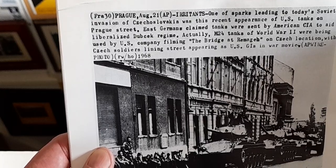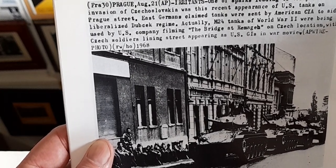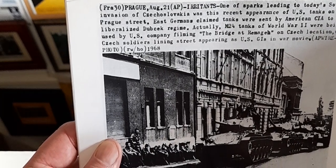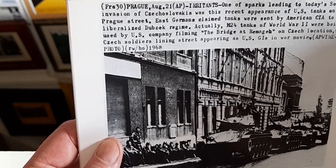So there it says, one of the sparks leading to today's Soviet invasion of Czechoslovakia was this recent appearance of US tanks on Prague Street. East Germans claimed tanks were sent by the American CIA to aid the liberalised Dubček regime. Actually, M24 tanks from World War II were being used by a film company, The Bridge at Remagen.